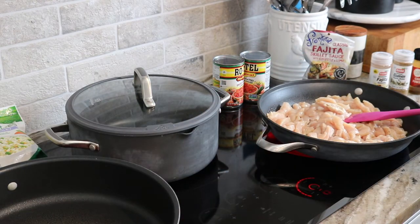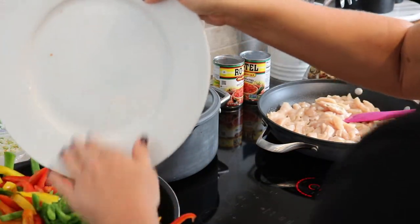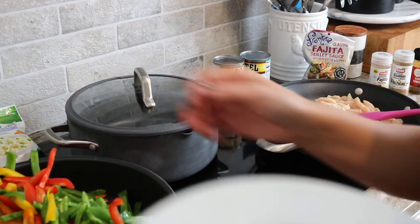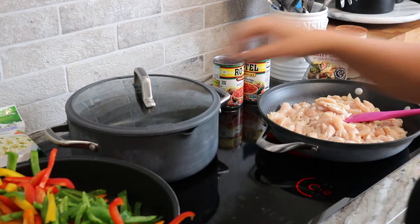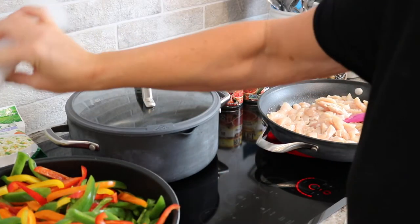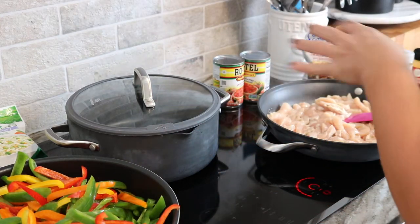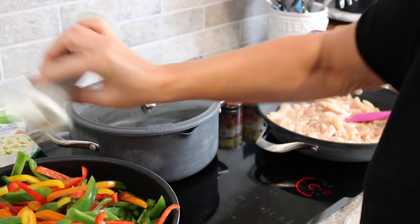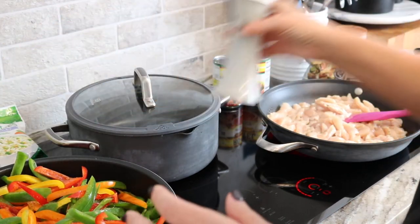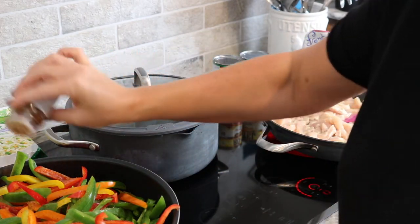And this is a lot of bell peppers. This will be a very filling meal. And then in the bell peppers, I'm just going to salt and pepper and probably put a little bit of the fajita seasoning as well. I will mix the chicken and the peppers together once they're done, but I'm really picky about my chicken. I want to make sure that it is good and done before I add it in with anything else.